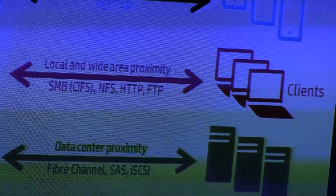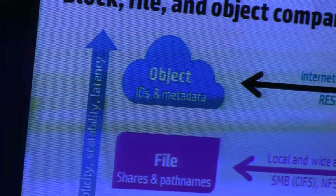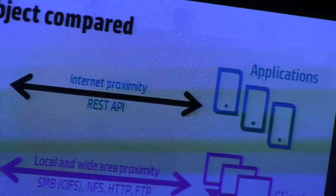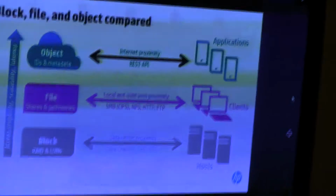One of the new paradigms we're seeing is internet proximity scale, this notion of object storage. It moves from NFS and CIFS share path names, where you'd have something like /filesystem/Patrick/foo.txt, to actually using IDs and metadata, similar to what you'd have with something like Amazon S3. You are using fundamentally REST-based web API methods and the REST protocol, which is very latency tolerant.